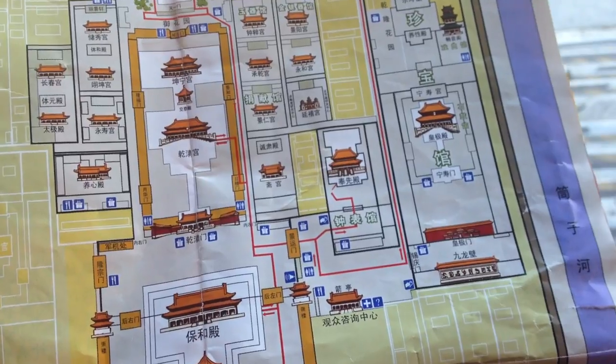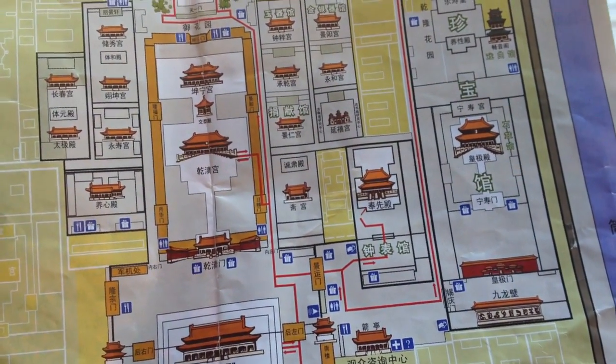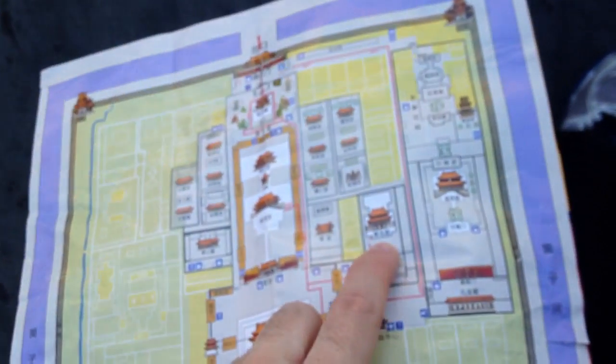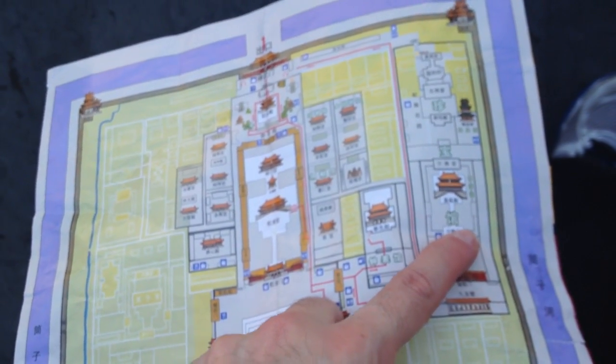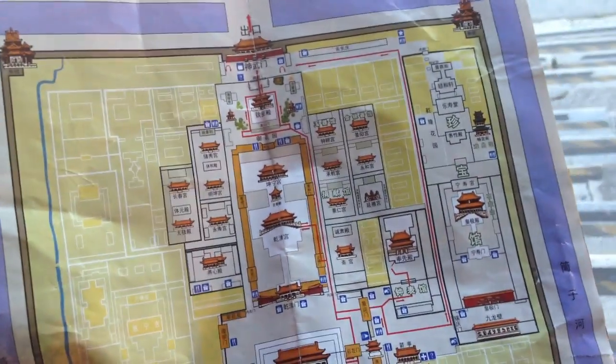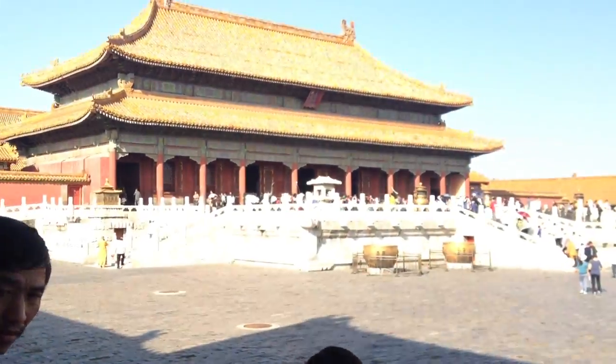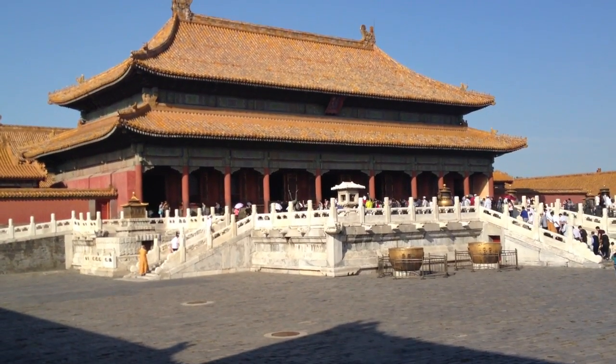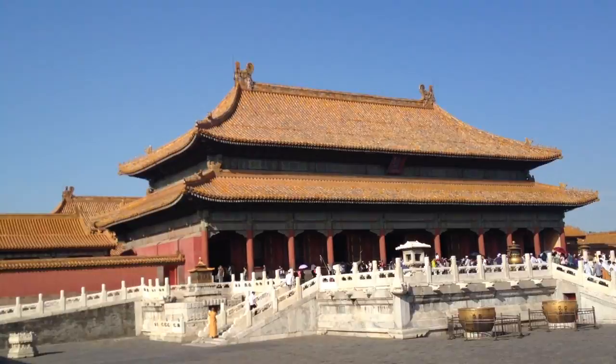It was a separate ticketed entrance to go over here to the treasure gallery and the clock exhibit. This one's the clock, and this one's the treasure gallery. I thought I'll do those tomorrow, because I don't know if it'll be a nice day tomorrow. It could be crap, so I'd rather stay outside as much as possible, since I spent most of the morning in the two museums off the south entrance.